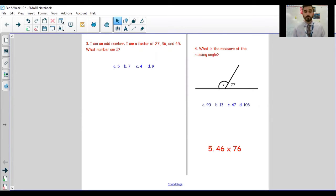I'm an odd number. I am a factor of 27, 36, and 45. What number am I? Now, first of all, you got to remember what a factor is. And if you remember when we talked about listing factor pairs, a factor is a number that you can multiply to get a certain product. So if it's a factor of 27, that means I can do something times one of these numbers to get 27, 36, and 45.